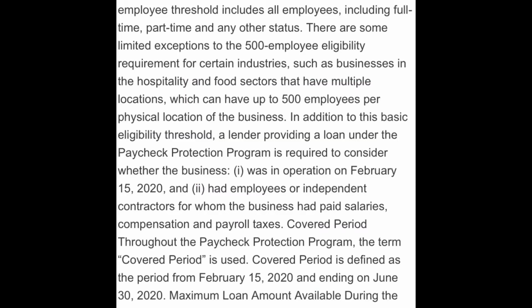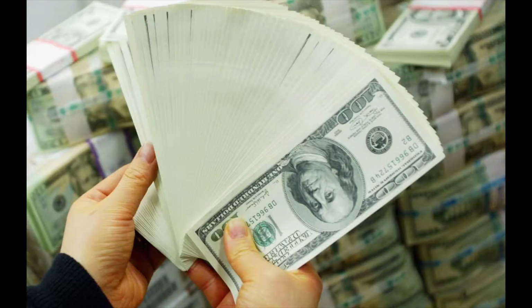Qualifying businesses include businesses with up to 500 employees. Other qualifying businesses are businesses in the accommodation and food service industries with more than one physical location but no more than 500 employees at each location, nonprofit organizations, and eligible independent contractors and sole proprietors. Borrowers can borrow 2.5 times their monthly payroll, up to $10 million. This is huge, guys. It really is designed to help struggling small businesses stay afloat during this difficult time.